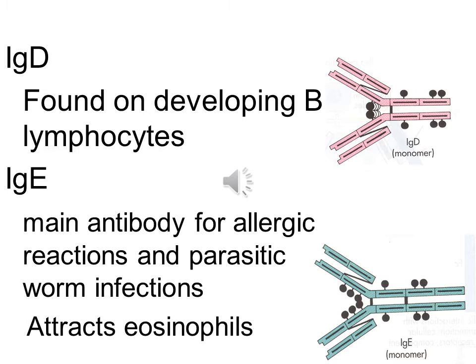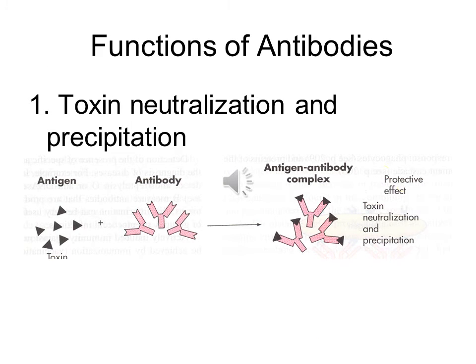Group E antibodies are the main antibody for allergic reactions and parasitic worm infections. The group E antibodies will initiate an inflammatory reaction that will attract eosinophils to the area. The eosinophils then will attack the parasite, so this helps protect the host from infection by parasites. Group E antibodies are also the primary cause of common allergies. It takes only small amounts of the trigger substances, such as hay fever, dust allergies, and bee stings, to cause the release of histamines.